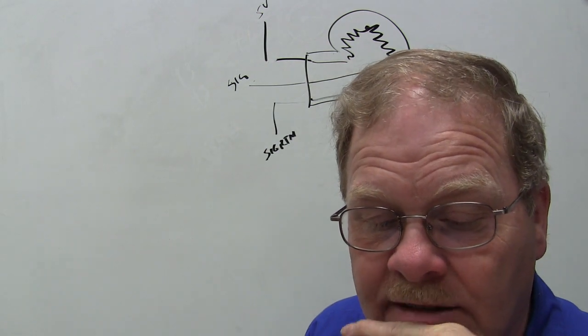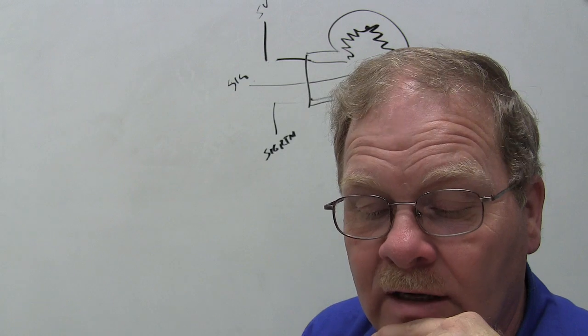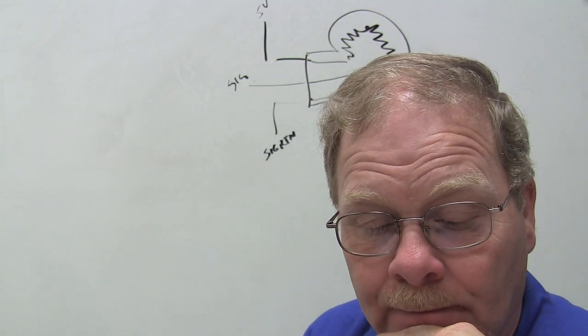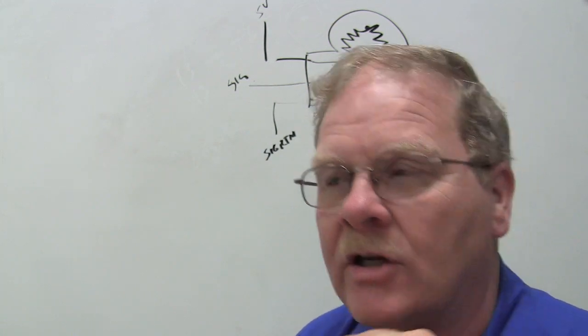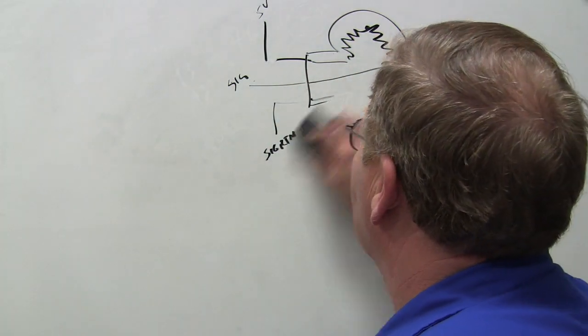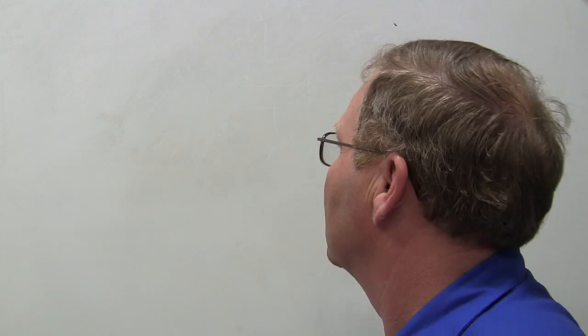Let's see. After a TP sensor has been tested using the min-max function on a digital multimeter, a reading of 0 volts is displayed. What does this reading indicate? The TP sensor is open at one point during the test. You know what the min-max function is, right? Let's talk about min-max. Some of you may have already seen it on some of our stuff.